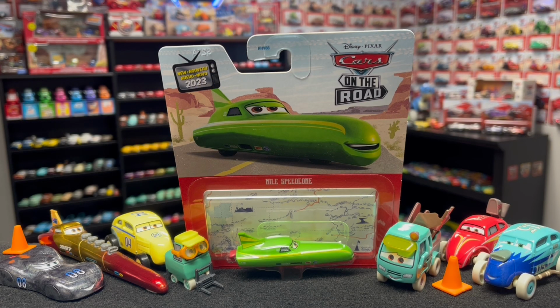What could be better than this, guys? He's two creatures in one. He's half car, half eel. He's Nile Speedcone. This is pretty darn cool. I think Nile is one of the wildest cars I've reviewed in quite some time, that's for sure. And I can't wait to finally crack him open today and see how he looks out of the package, because in the package, he looks pretty darn awesome.